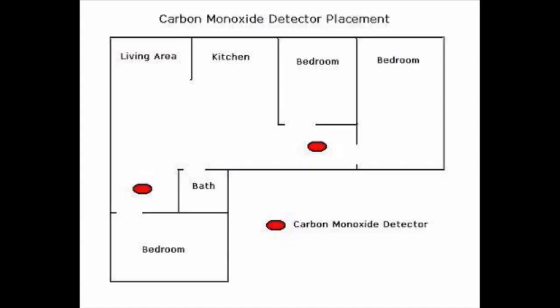Okay, so you always hear in the manufacturer that they say, install it adjacent. What do they mean by that? Adjacent to sleeping areas, yes. So in this case, it would be outside of the bedroom. In the hallway. In the hallway. But if it's just a bedroom, then it could be inside the bedroom.